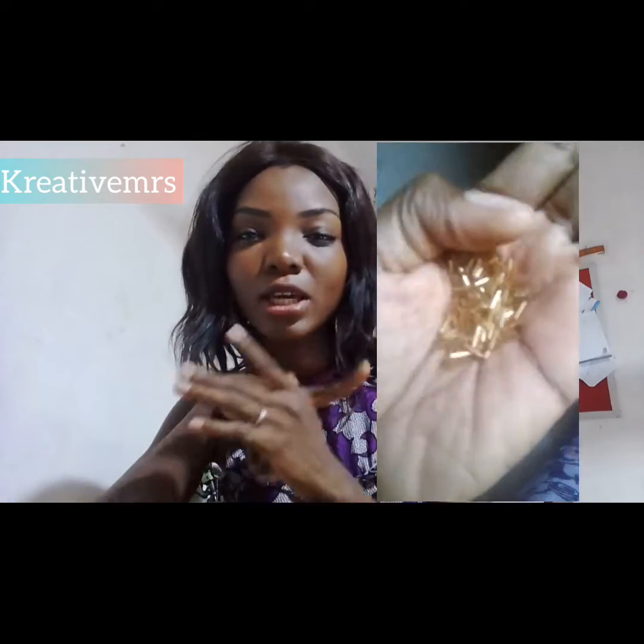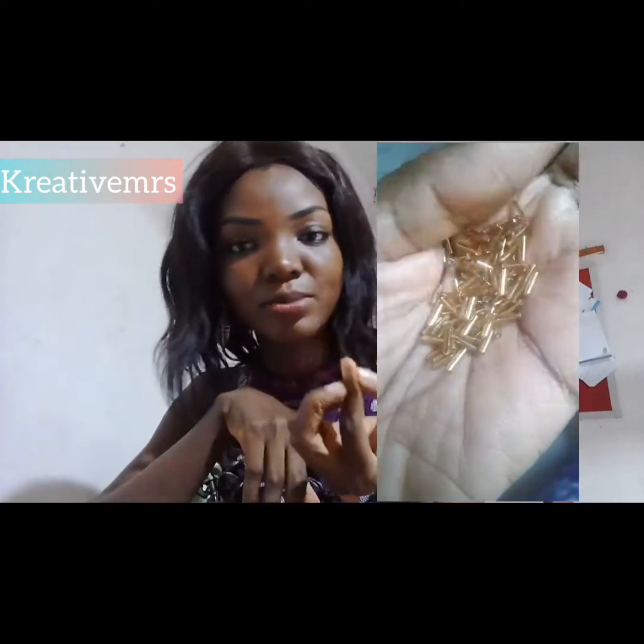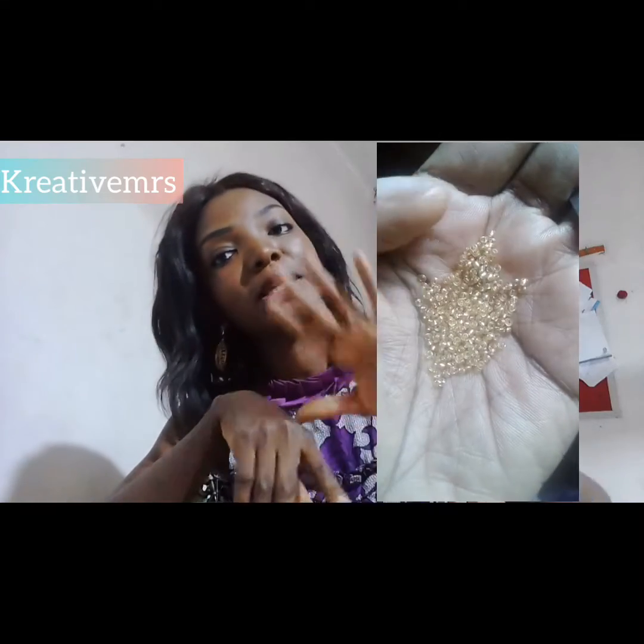As a designer, you should be able to improvise in any situation you find yourself. And that was what I did there. I went to the bead shop. I bought the bead that I knew was going to work perfectly for the dress. And then I used it. Let me just tell you the kind of bead that I used. I used the straw bead, or pipe bead as they call it, and the sand bead. Those were the beads that I used. And I got my needle. I think I got size 11 needle or size 10. I'm not really sure of the size that I got.